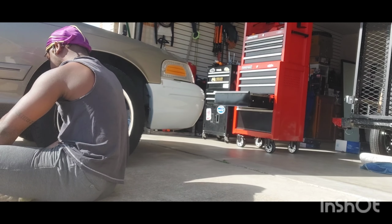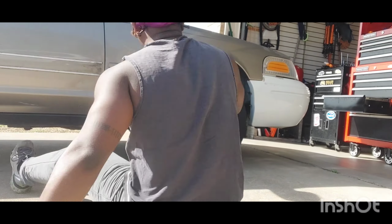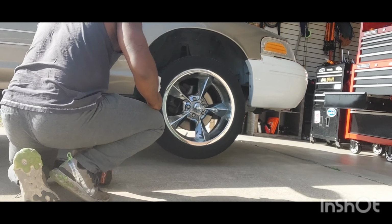I'm eating some chips right now, and I'm gonna periodically stop from time to time to explain to y'all what's going on. All right, so cool, boom. So what we doing is, I gotta jack the vehicle up so we can remove the front wheels and tires. I'm gonna be doing rotors and pads on the vehicle. I've already showed you guys the rotors and pads and hardware and everything. The box came in the Detroit Axle, all the brand and everything.